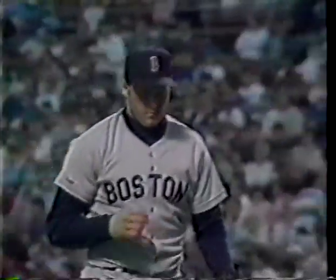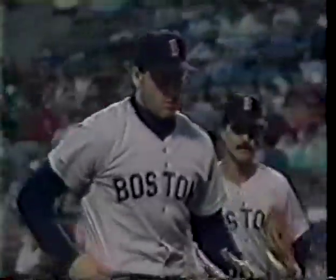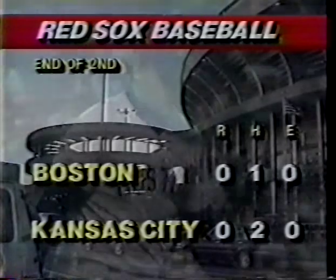Clemens looking to strike out the side, and he does. 5 strikeouts through 2 innings for Roger Clemens, including 4 in a row. At the end of 2, no score.